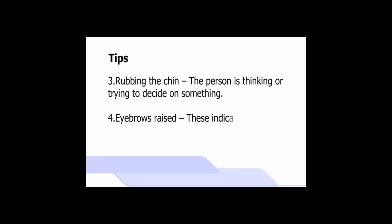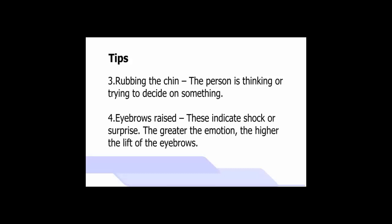Number three, rubbing the chin. The person is thinking or trying to decide on something. Number four, eyebrows raised. These indicate shock or surprise. The greater the emotion, the higher the lift of the eyebrows.